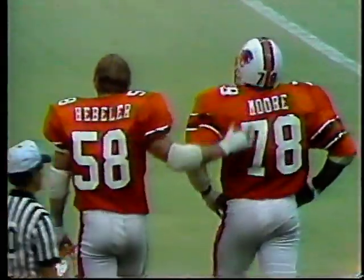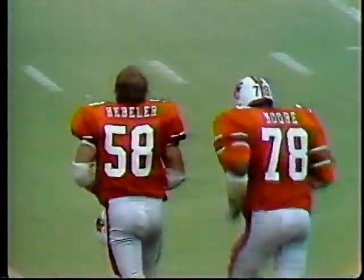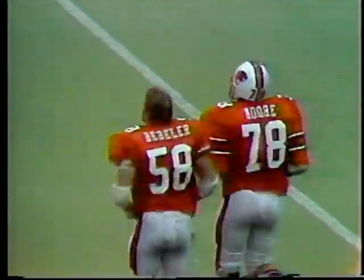You know, I think the players are feeling the effects of the heat that has built up inside this building today. Well, every sideline shot we've seen, the players are really sweating a lot, so it's got to be warm down there. I know it's warm up here. Indeed it is.